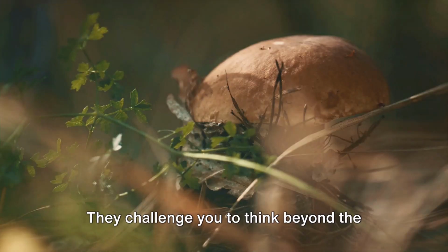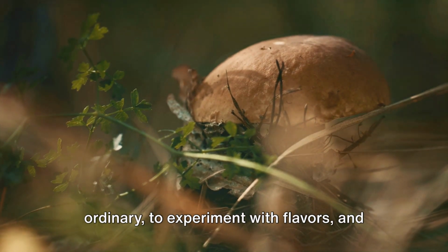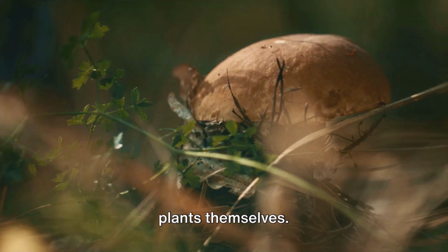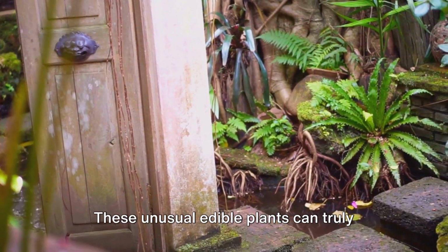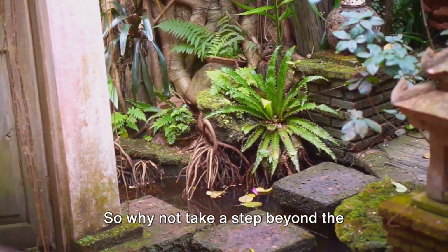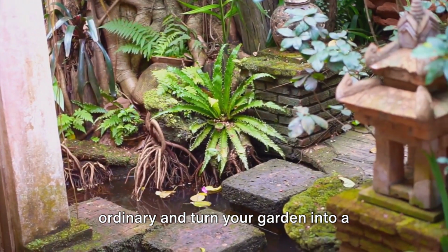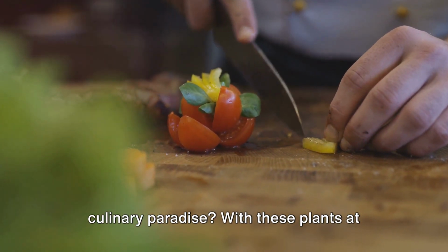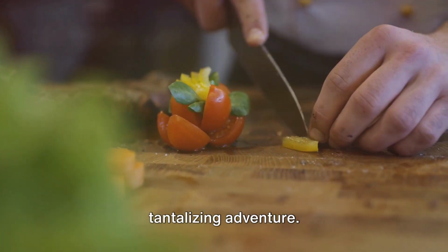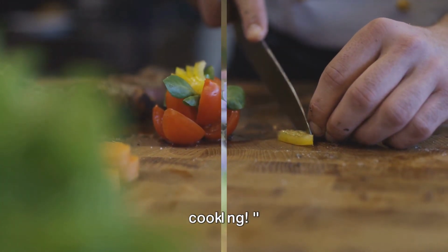They challenge you to think beyond the ordinary, to experiment with flavors, and to create dishes that are as unique as the plants themselves. These unusual edible plants can truly elevate your dining experience. So why not take a step beyond the ordinary and turn your garden into a culinary paradise? With these plants at your fingertips, every meal can be a tantalizing adventure. So let's get planting and let's get cooking!